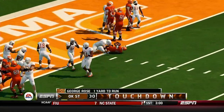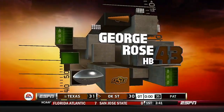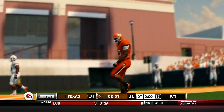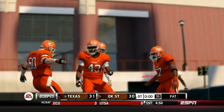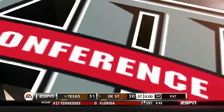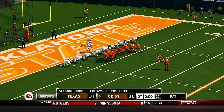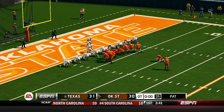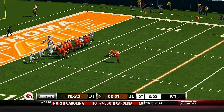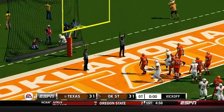Touchdown, Oklahoma State! Tonight's touchdown, but they still need the extra point to tie it up. It's a lot of pressure on a kicker. You never know about the jitters. They'll line up for the extra point in an attempt to tie the game. He splits the uprights with the extra point.